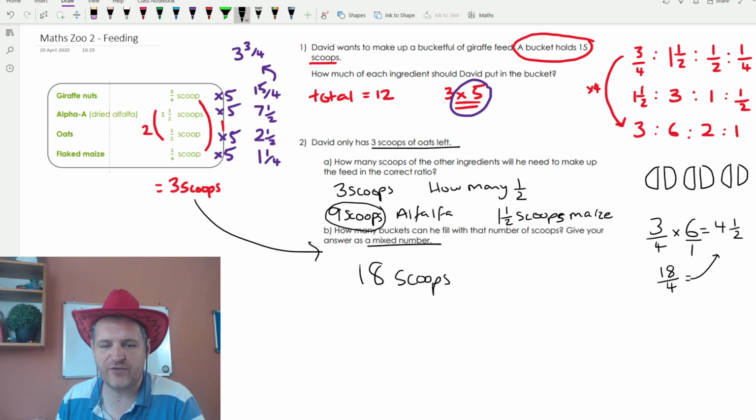How many buckets can you fill? Well, a bucket full is 15 scoops. We need 18 scoops. That's going to be 18 divided by 15. I think that's 1 3/15, but that simplifies to 1 1/5.